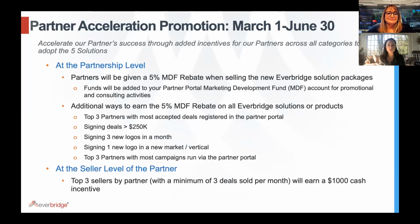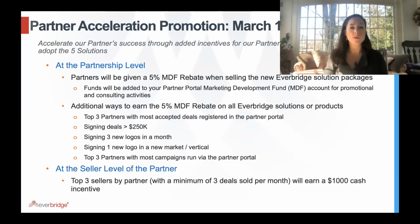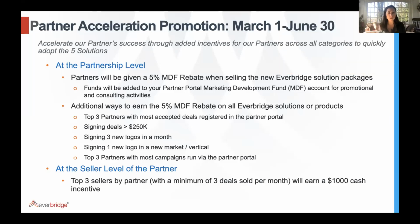And the way we've structured this promotion is to motivate the sale of our new solution bundles, and also to motivate and encourage you to be working within the new portal. So I'll run through the promotion elements again. So at the partnership level, we're providing a 5% marketing development fund rebate when we're selling the new solution packages. So those are the new pillars, and Mindy was showing you some examples. But you know, the business operations, people resilience, smart security, digital operations, and public safety, the 5 pillars.